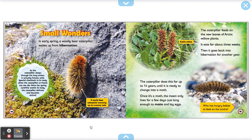The caterpillar does this for up to 14 years until it is ready to change into a moth. Once it's a moth, the insect only lives for a few days, just long enough to mate and lay eggs. The caterpillar feeds on the new leaves of Arctic willow plants. It eats for about 3 weeks. Then it goes back into hibernation for another year.